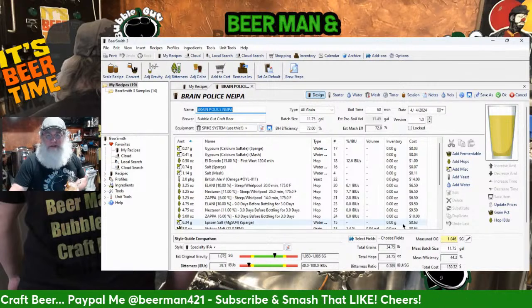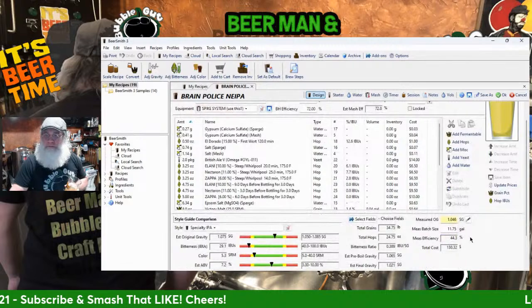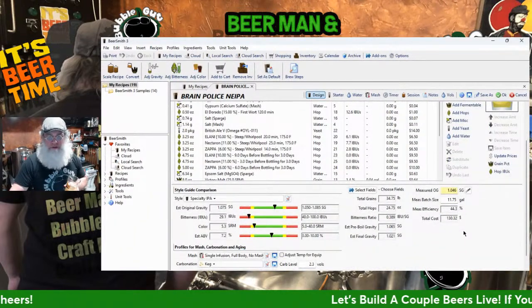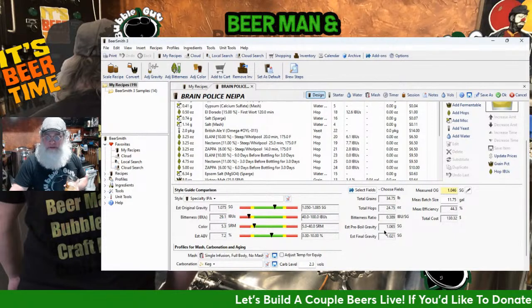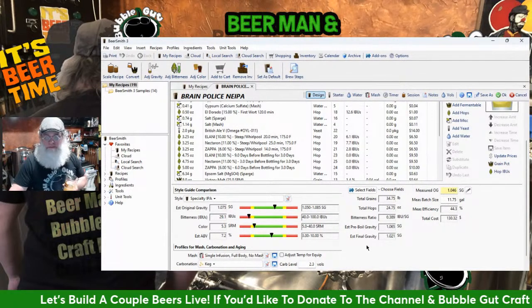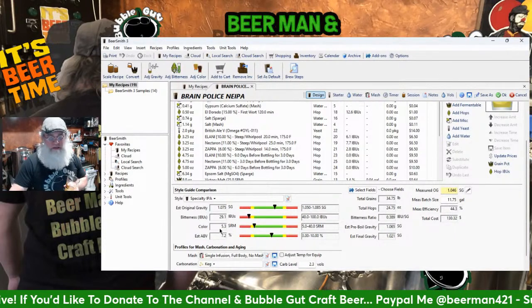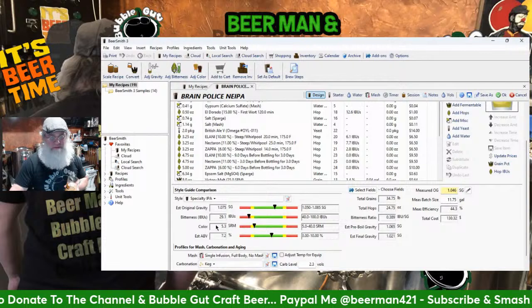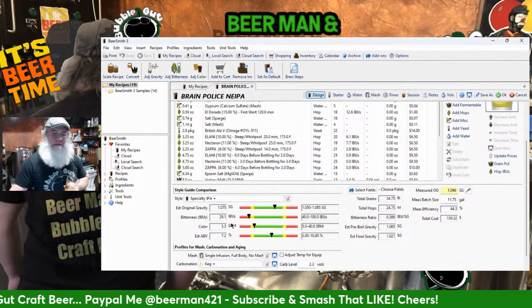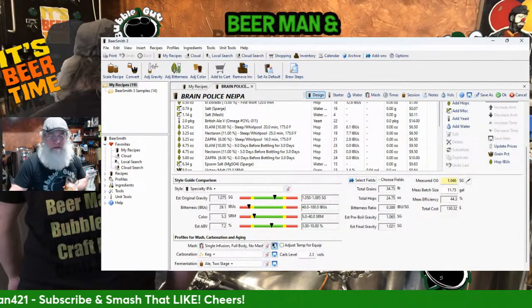This one's gonna have, let's keep going over this. We got 1.075 as an original gravity. The specific gravity of 1.065, and then the estimated final of 1.021 to give me a 7.2% estimated ABV. We have 5.3 SRM, and 29.1 IBUs, single infusion, full body, no mash out.